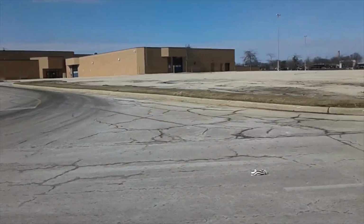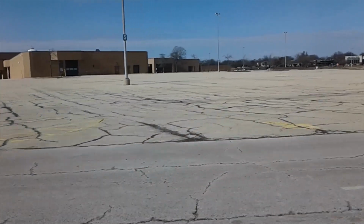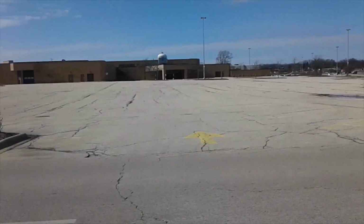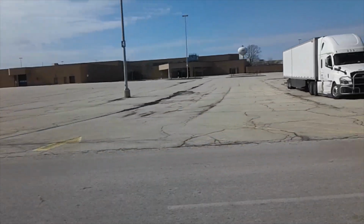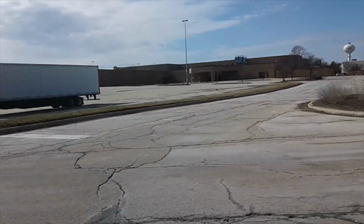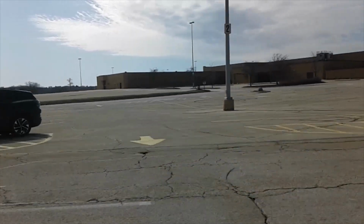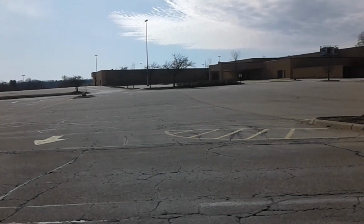So, this is Sears, as I've already mentioned. This is the largest anchor building at this mall, just under 200,000 square feet in size. Center and the merchandise pickup area. You'll notice the rough condition and vast emptiness of the parking lot, especially in this back area.